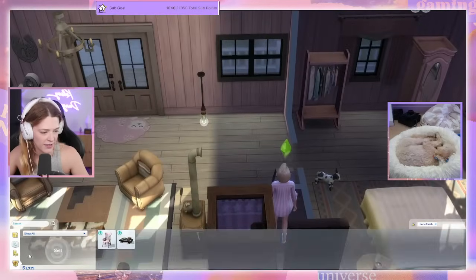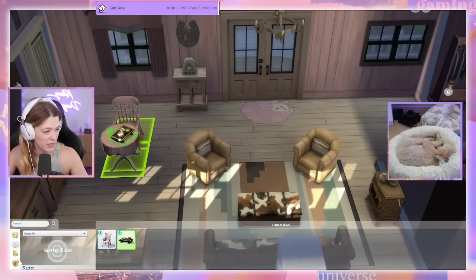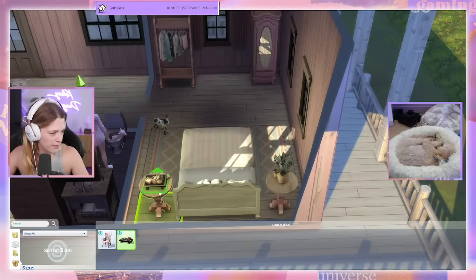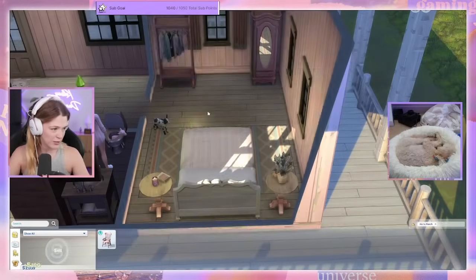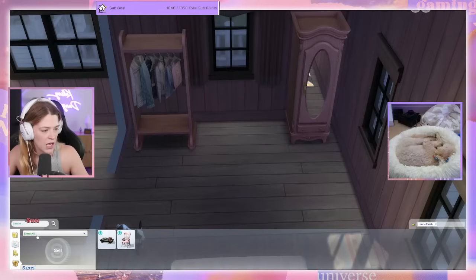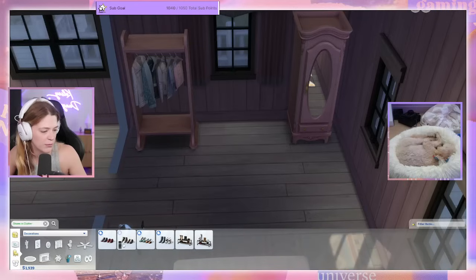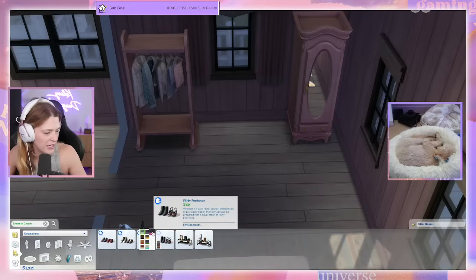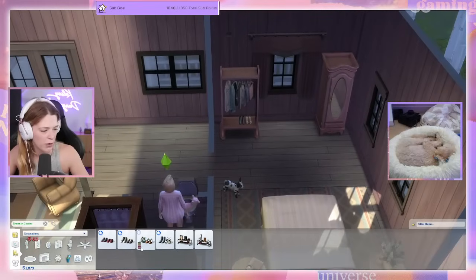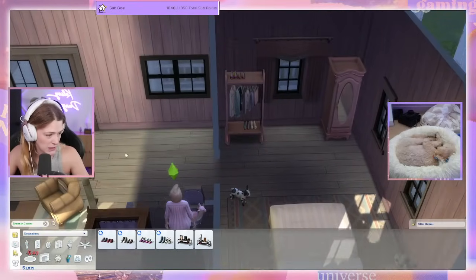Oh wait, we had that thing in our inventory that we stole. We never put it anywhere. I wonder if I could put it on the ottoman. You can't put it on the ottoman. That's annoying. I could put it in my bedroom. We'll still find a place for that. Oop, I didn't mean to sell it. I mean, we could also sell it. Okay, I want some shoes. I promise I'll do the downstairs. I promise. I'm gonna do it, I promise. I just wanted shoes first on the thingy.